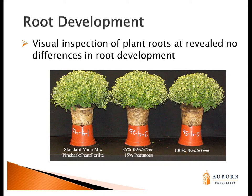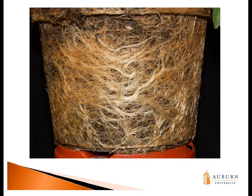So what about roots? This is a picture of the garden mum study, but with most every study we've seen nothing but optimal performance in rooting. And that was, again, certainly the case in this study. Click on the next picture here, and that's just a close-up of the 100% whole tree from the mum study. As you can see, it has a very healthy root system.